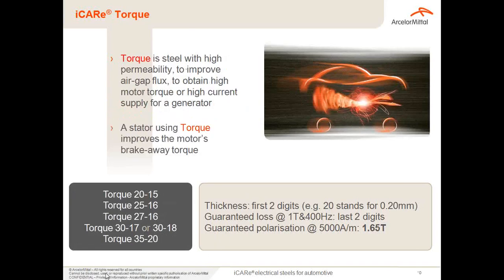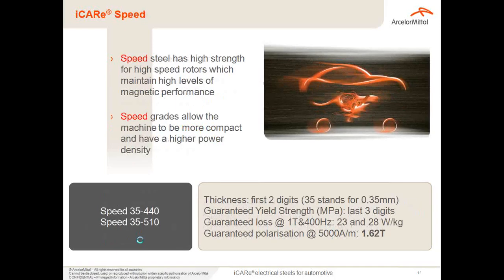The torque material is a second development where we brought the polarization above 1.65 Tesla. Torque materials are therefore better suited for induction machines, but also permanent magnet machines can benefit from these higher polarization levels. Again, it depends on design parameters of the machine, whether this is beneficial or whether it doesn't bring much. And those torque grades also have a thickness from 0.2 to 0.35 millimeters.